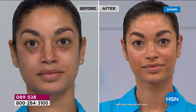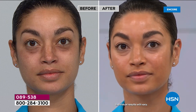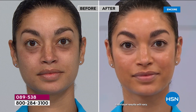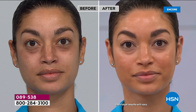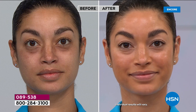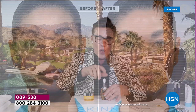Look at Brooke. We give you sea buckthorn oil, which has omega-3, 6, and 7 fatty acids. You can't find that anywhere else in nature, and our skin needs that. In addition to that, we have immortelle oil, meadowfoam seed oil, and other beautiful oils. 17 oils in total and 10 anti-aging ingredients. That's just the oil.